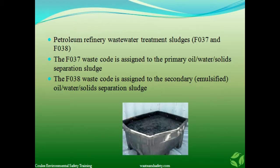Petroleum refinery wastewater treatment sludges. So the F codes F037 and 038 apply to hazardous waste that's been generated from petroleum refinery wastewater treatment. The F037 waste code is assigned to the primary oil, water, solid separation sludge from a petroleum refinery. This waste code will be used for any sludge generated from the gravitational separation of oil, water, solids during the storage or treatment of processed wastewaters and oily cooling wastewaters.